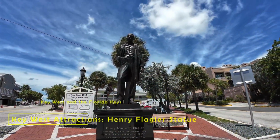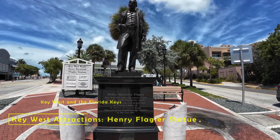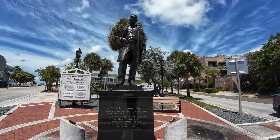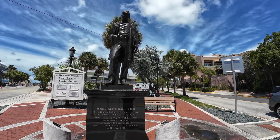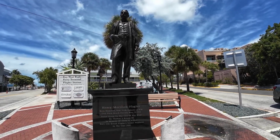Henry Flagler is known for bringing the overseas railway from the mainland of Florida all the way to Key West. He was a Standard Oil executive and had lots of money back then, and he brought the railroad all the way over. You could look at Pigeon Key and the old 7 Mile Bridge for more information in that video.